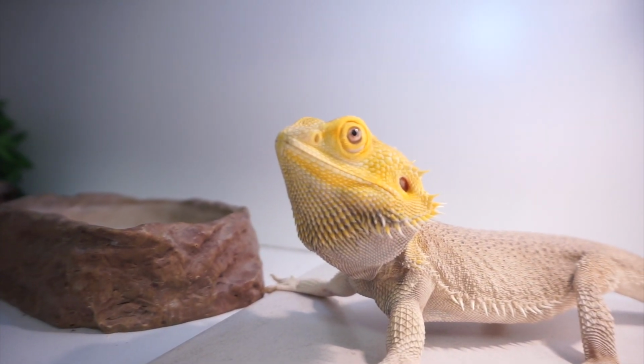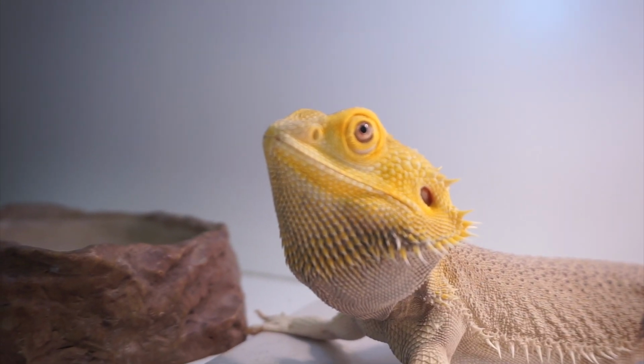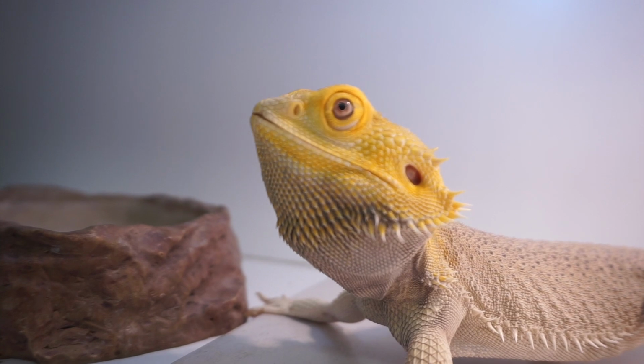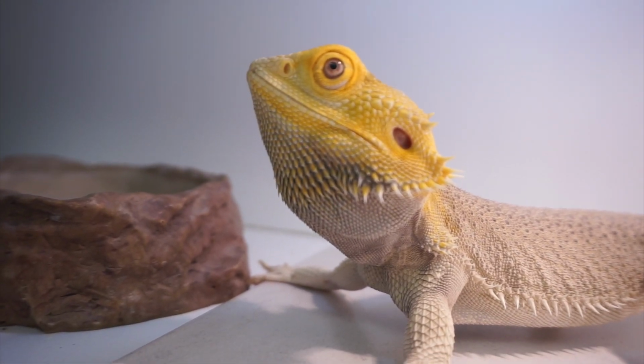But Wilbert seems to love his leafy greens, so it's really awesome. I get to go outside, just pick a leafy green, wash it up, and give it to him straight from the plant.